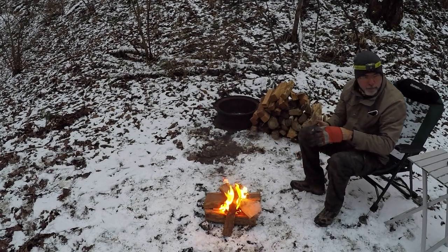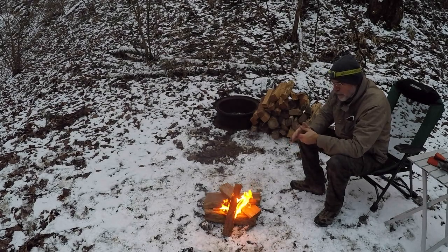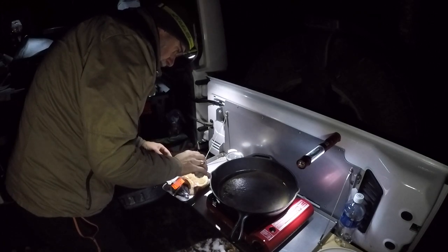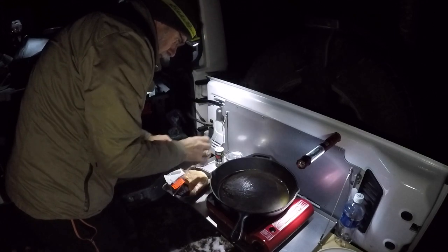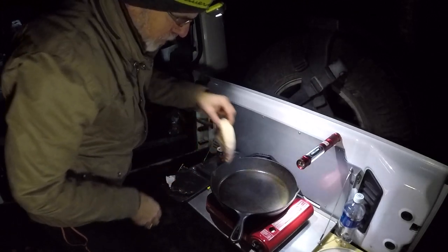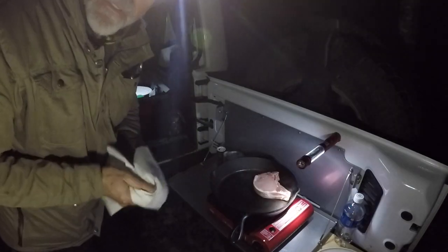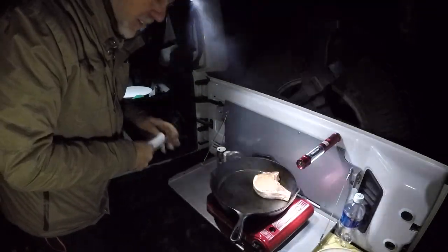I got to keep moving. I'm going to finish getting the inside of my tent ready, and then we'll let this keep burning, and then we'll start cooking some dinner. Get this going because it's pretty thick. Believe it or not, it's snowing too. I don't know if you can see, every once in a while a snowflake goes by.